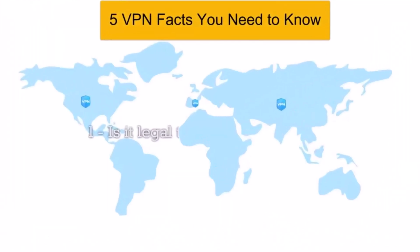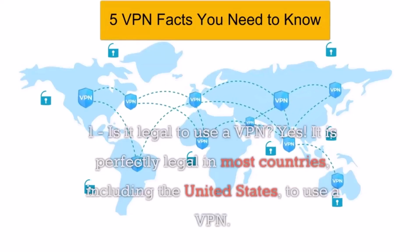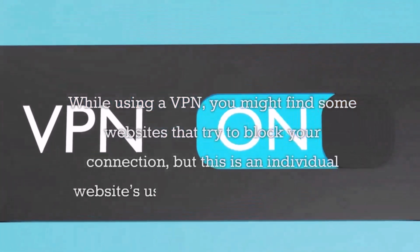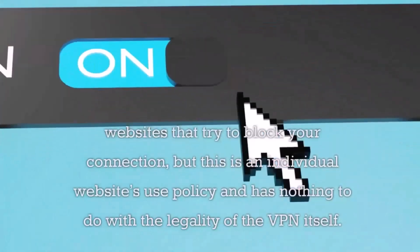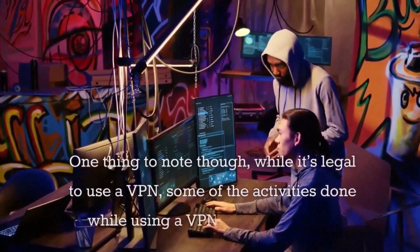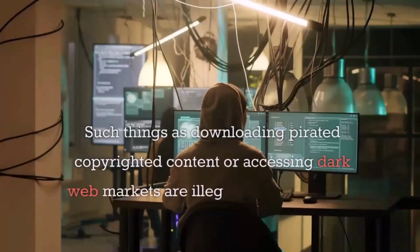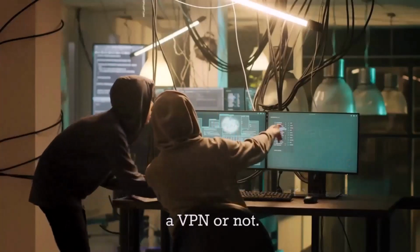You won't regret it. Number 1, is it legal to use a VPN? Yes, it's perfectly legal in most countries, including the United States, to use a VPN. While using a VPN, you might find some websites that try to block your connection, but this is an individual website's use policy and has nothing to do with the legality of the VPN itself. One thing to note, though, while it's legal to use a VPN, some of the activities done while using a VPN might be illegal. Such things as downloading pirated copyrighted content or accessing dark web markets are illegal whether you use a VPN or not.